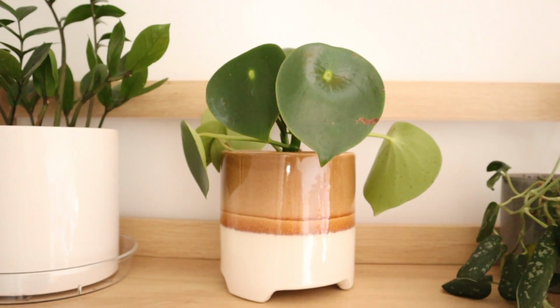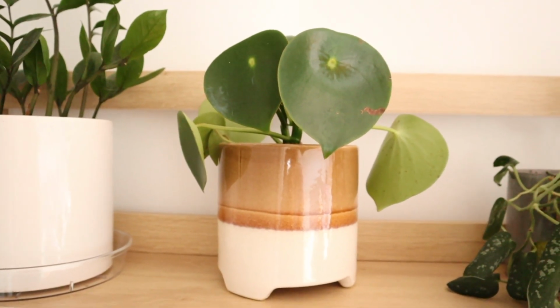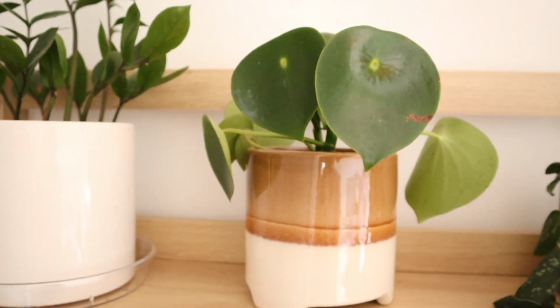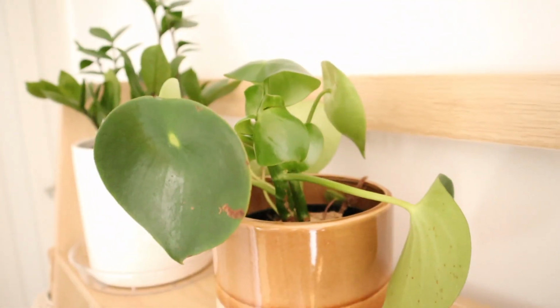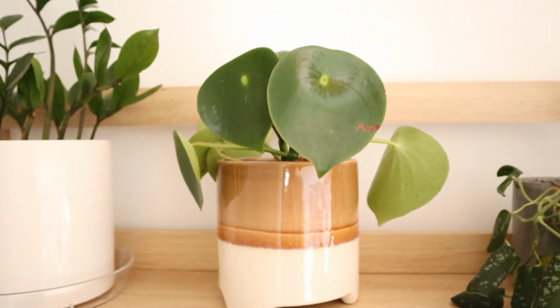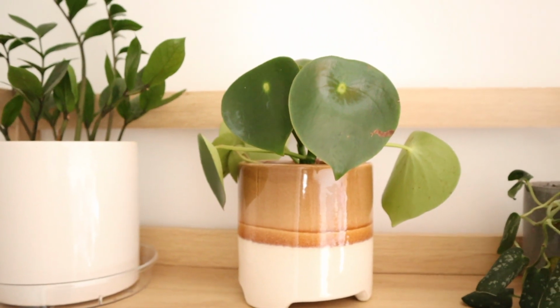I think I've watered it once since I got it. Being winter, I'm trying really hard not to overwater anything, because I don't want to deal with any more root rot, but it is probably due for a water if I'm honest. But other than that, I've done nothing to it. It seems happy. So fingers crossed it continues to do well.